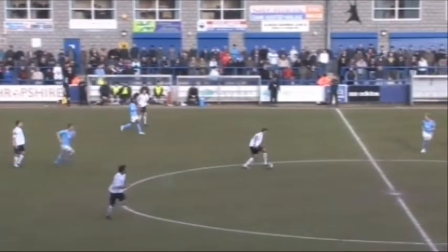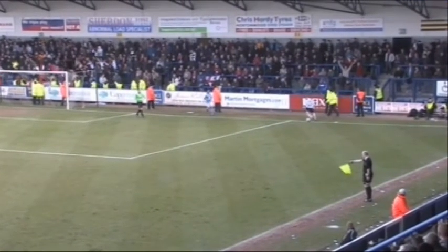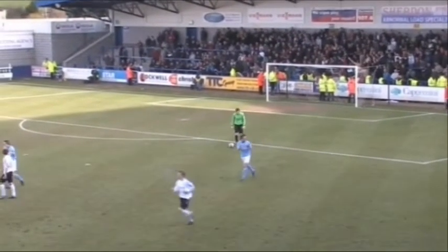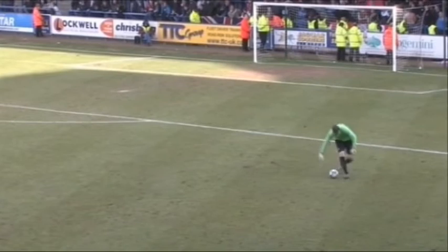Moses Ashikodi has struck the bar for Shrewsbury, and they're still winning by 2-0. Martin Naylor looks to make a late run. He's called offside. Moses Ashikodi going close for Shrewsbury Town. A reminder, that's on 96 FM with Stuart Dunn and Steve Cross in another big game here on BBC Radio Shropshire. Free kick here for York City.